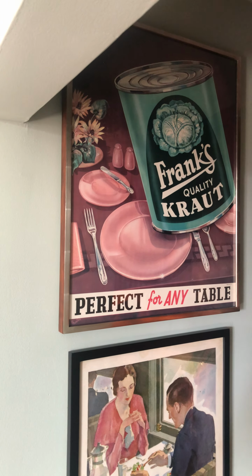Frank's Quality Kraut is still made today, and it's basically just sauerkraut in a can, perfect for any table. And I just really loved it because as the child of a German, I thought it was really funny for me to have in my kitchen.